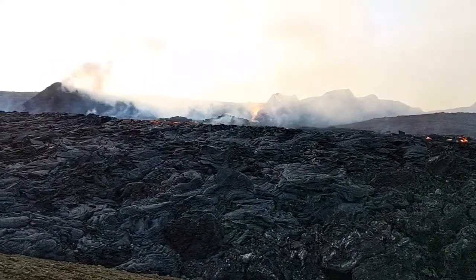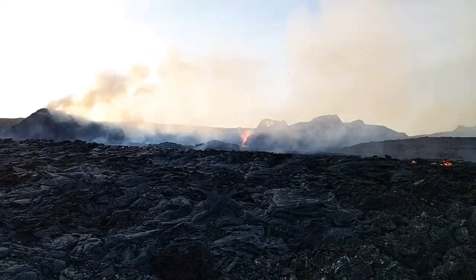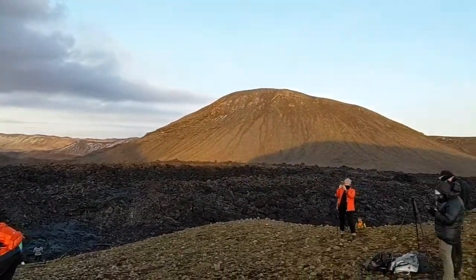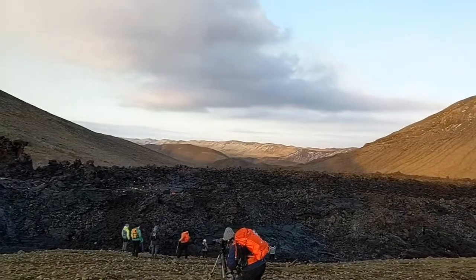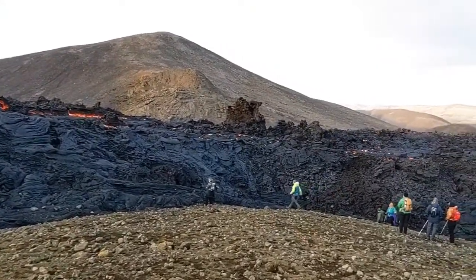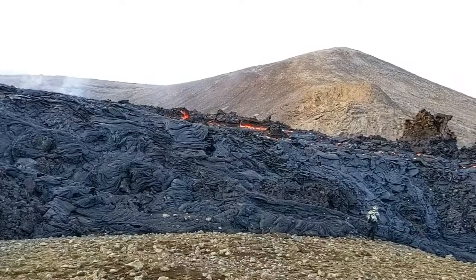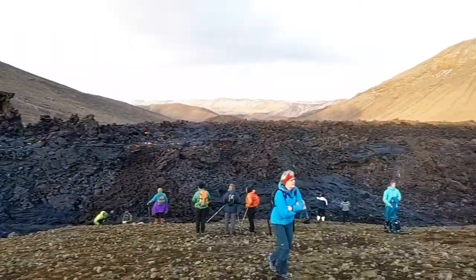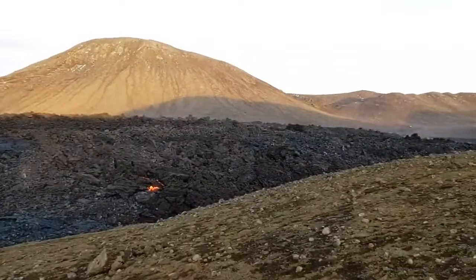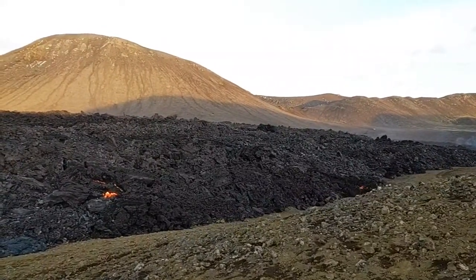I believe it's already done, that some people have been peeing on it. Sizzling. Yes, it's flowing down towards Merardalur. It flows here into this and then down there into the Merardalur area. Takes about an hour to walk back, roughly, maybe a little bit more, when I'm carrying a bag of stones and stuff.